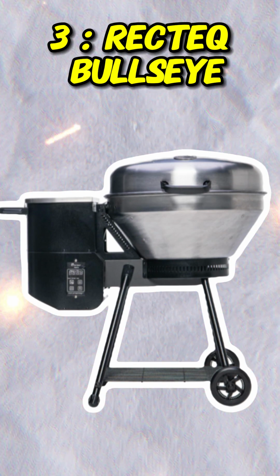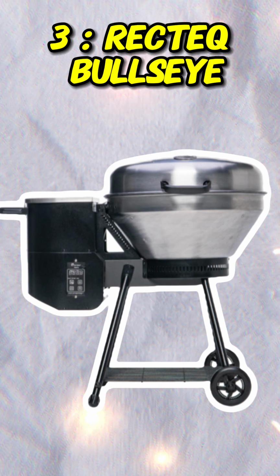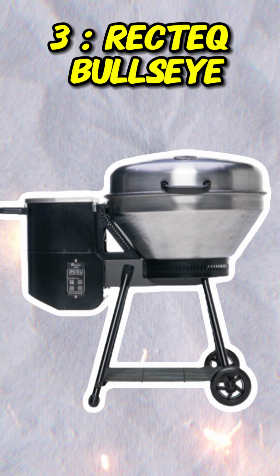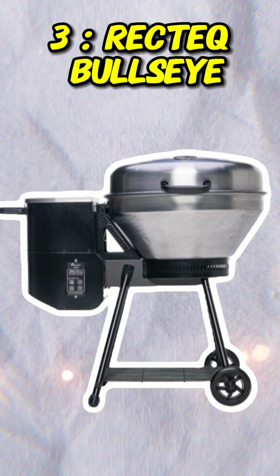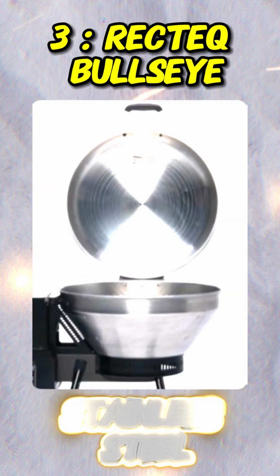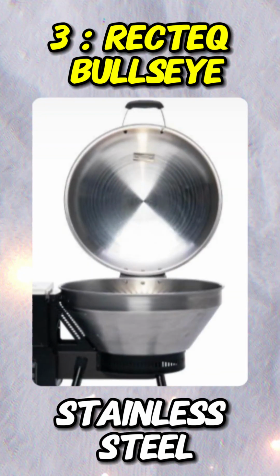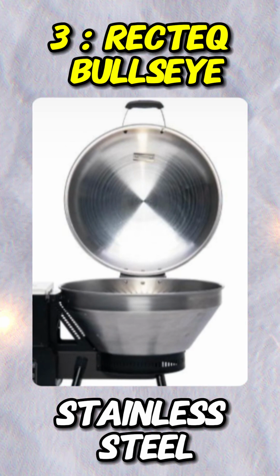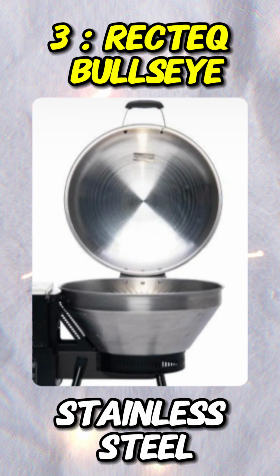While the Rectic Bullseye is much smaller than several other pellet grills and smokers in this list, it has some notable features. First off, it is the only pellet grill in this list to feature a full stainless steel cooking chamber. Hence, there is no need to worry about peeling paint and rust. Furthermore, stainless steel is easier to clean.